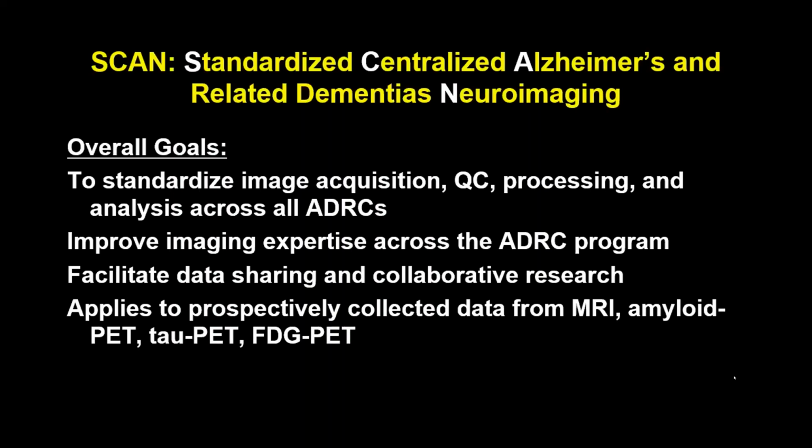Okay, well, let's turn the time over to Bill Jagast, who will talk to us about the SCAN initiative. Go ahead, Bill. Okay, great. So we're going to have 3 talks today. Actually, I'm going to just give you an overview of SCAN, and then actually 4 talks. Beth and Sterling are going to explain the survey that they did, and then Cliff and I will come back in with more specifics about the PET protocols and the MR protocols. So we're going to get into the details a little later. This first presentation is just about the big picture of what SCAN is.